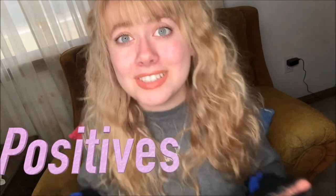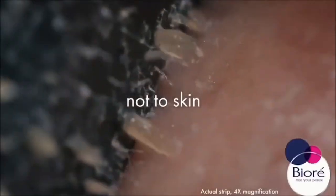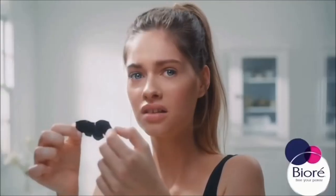But the positive thing is that it did not break out my skin. My nose is not rashing up. It left my nose feeling super soft and it doesn't feel oily at all, which is good. Debunking this commercial, was it true? Absolutely. So much nose garbage came off onto that strip. I didn't have a lot, but I try to take really good care of my skin, though that's not to say I'm not gonna have imperfections, because really, nobody has perfect skin.